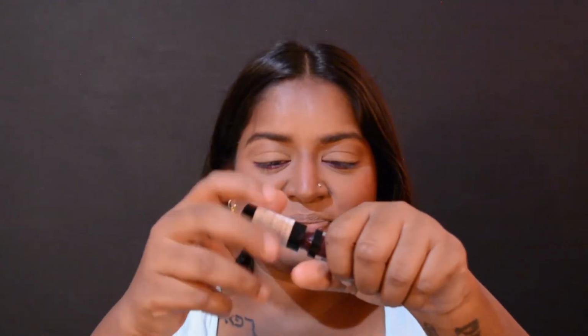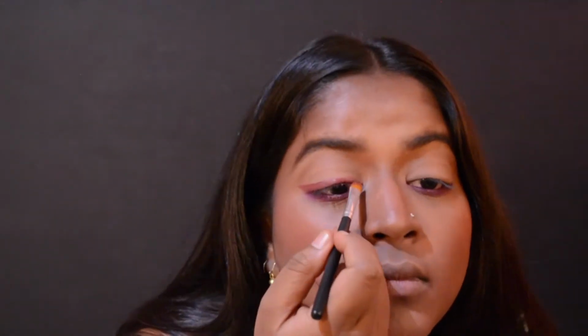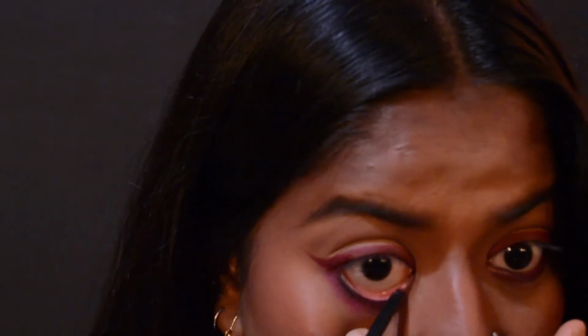Another way you can use lipsticks is as eyeliner, and today I'm going to use a colored liquid lipstick as eyeliner. This one is in the shade Wineberry from Nika K. I'm just going to draw a really nice wing, and I'm going to show you how. I'm going to take a little bit of the liquid lipstick on the back of my hand, and I'm going to take an angled brush, dip it in that. I'm going to add a little more of the kajal on my waterline.